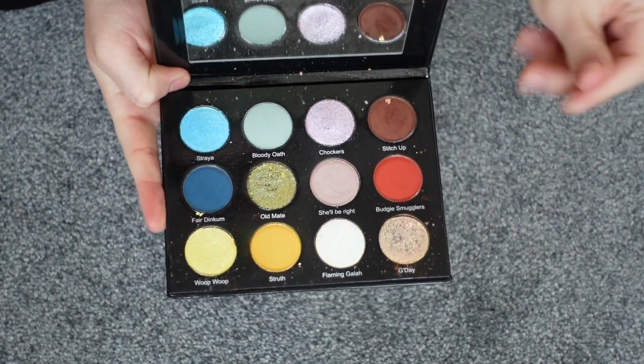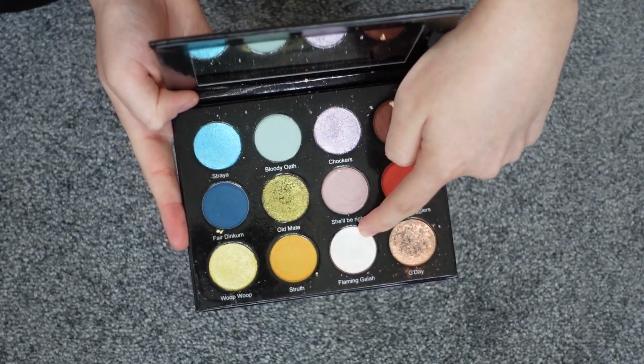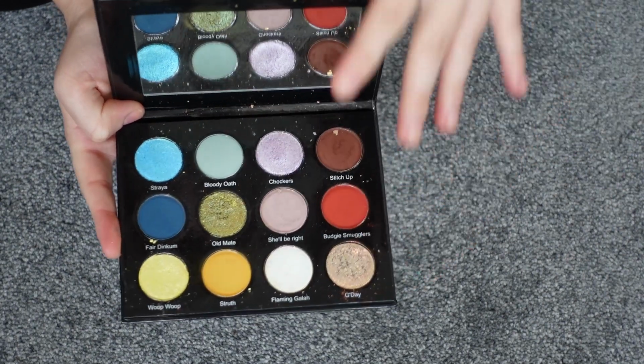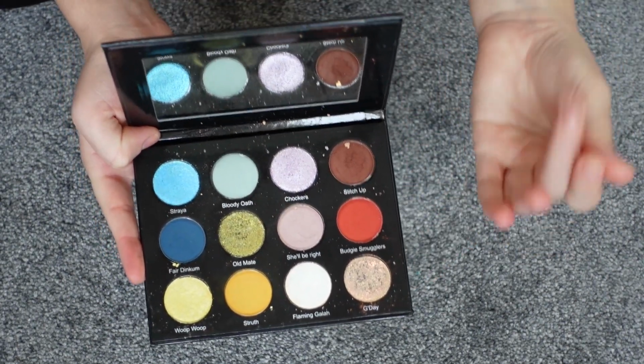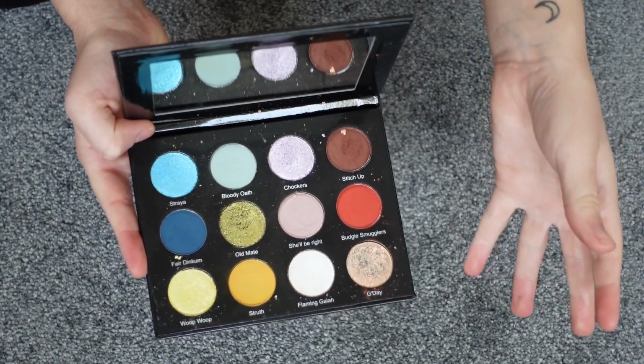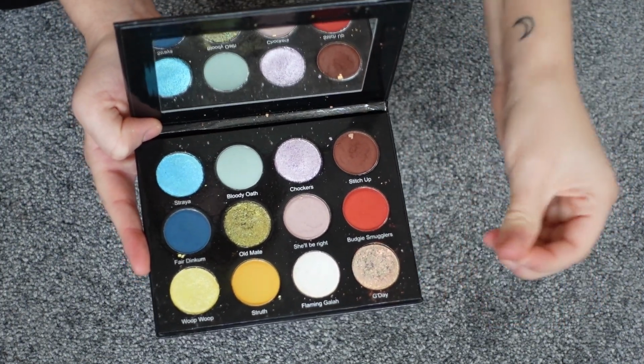There's actually three beautiful multi-chromes in here. Flaming Galah is one of my favourite multi-chromes ever. G'day is such a wonderful shade. The mattes in here are beautiful, really soft. Glaminatrix's matte formula is probably my favourite because it's really soft and pigmented and easy to blend, like most formulas that I really do enjoy, but their formula is just top tier.